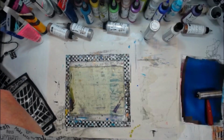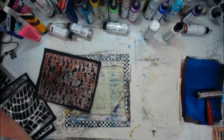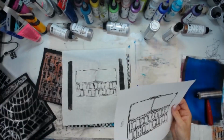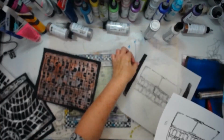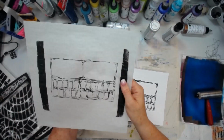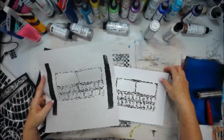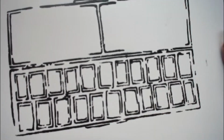That's just a cleanup. But oh, here's the palette one, Sandra. Here's where it jelly printed. And I did it on deli so I could get down in those holes. And it wasn't very crisp. Sometimes it was thicker than others. But I pounced paint through it, other than my black fingerprint there. That came out pretty cool.